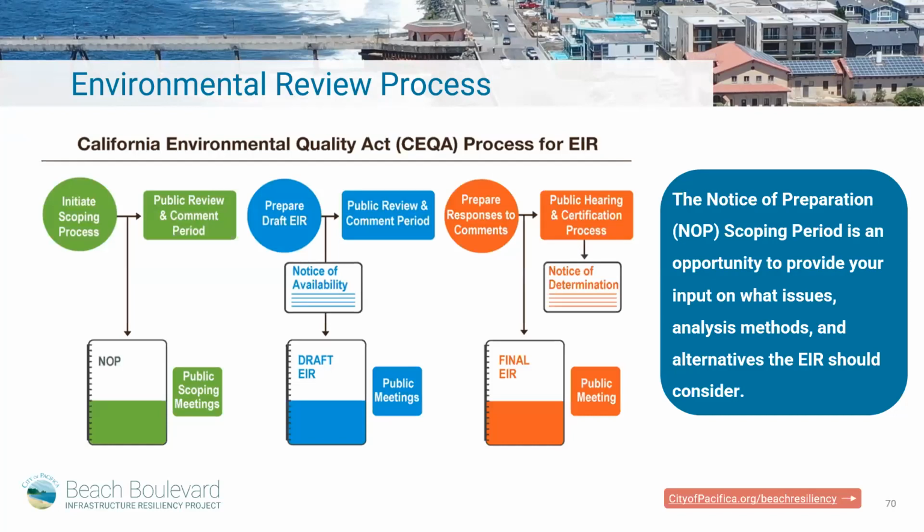So this slide shows a busy diagram of the typical CEQA process, and I'll take it color by color here. We'll start with the top left with green icons. We'll initiate the CEQA process through publication of a notice of preparation, or NOP. That document will announce the city's intent to prepare an EIR. It'll include a brief project description, and it'll explain how to provide comments on the scope of the environmental review, including any public meetings that will be held for that.